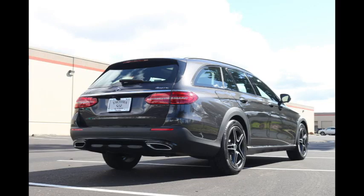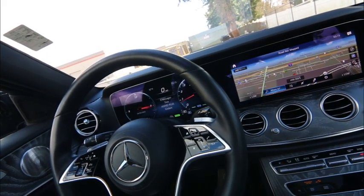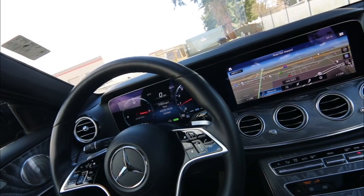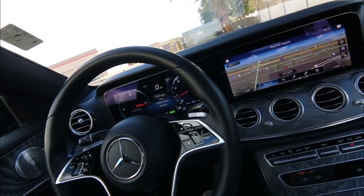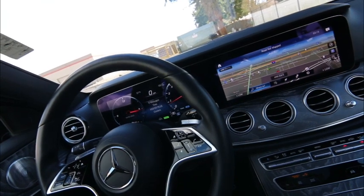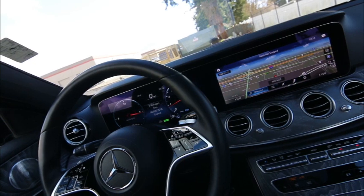Also for 21, they added a new inline 6 turbocharged engine with a 48 volt light hybrid system. It's a fantastic engine. It's 360 horsepower. Inline engines are very smooth. BMW is one of the only manufacturers of inline 6 engines these days, but I'm happy Mercedes reintroduced one. They had one 20-30 years ago. Happy they brought it back with 360 horsepower. It's awesome, plenty of power.